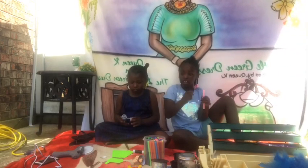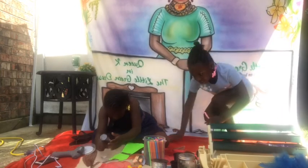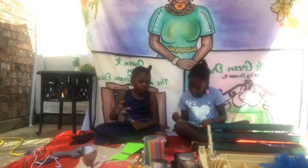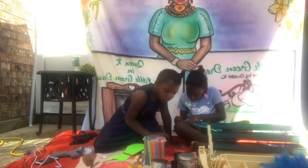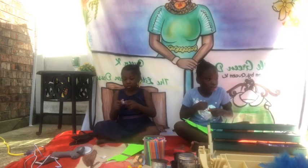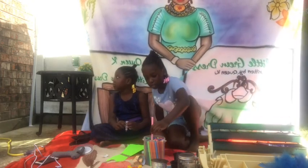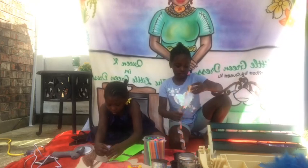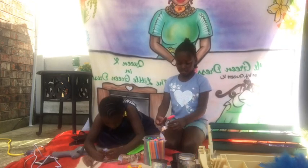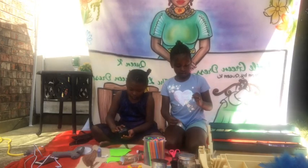And next, we're gonna use these little pink markers. Here, come on. And right now I'm gonna be using it to make this look creative. Okay, I think I got this one.